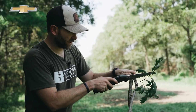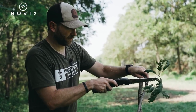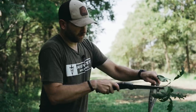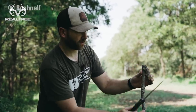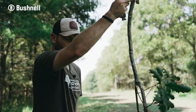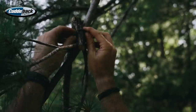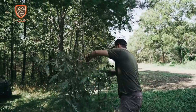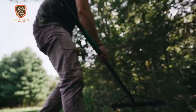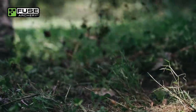So I got my branch here. What I like to do at the top, if I'm overhanging something, I like to create a little V right here, so I have something to hang on that branch that I'm going to be dropping down from. So I got the limb attached. I scraped up the ground, cleared the vegetation there.